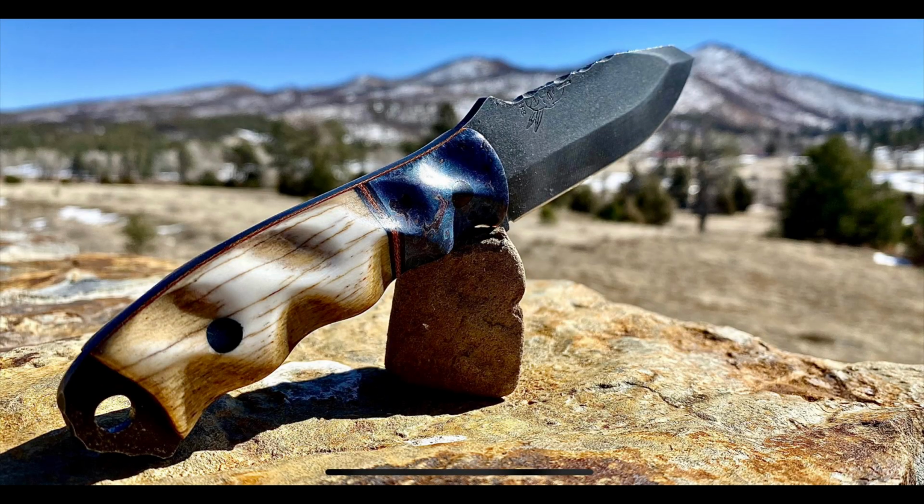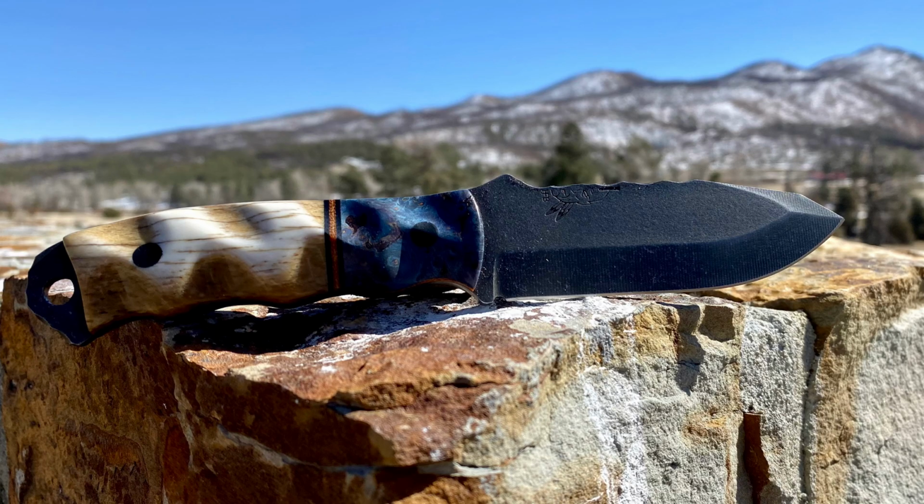No, these things are amazing. I absolutely adore this knife. If it weren't my dad's birthday, I'd keep this thing for myself. There's no question, no doubt about it.